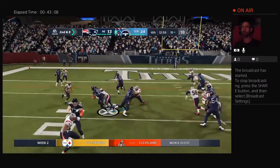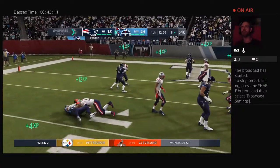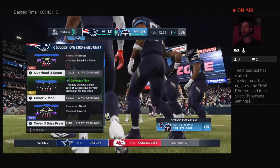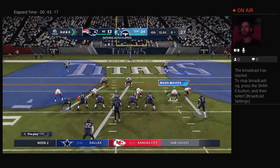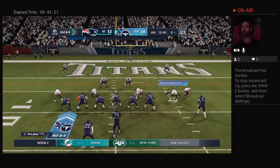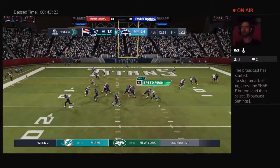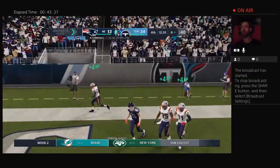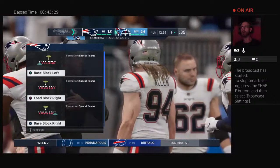On 2nd down, here's Henry. Good tackle, Johnson. To come by here, he gets it down to the 8. 2 yards on the carry there, and it's going to lead him to 3rd down. He was brought down at the 8-yard line. 3rd and 6. From the gun on 3rd down, Tannehill. Looking end zone, but it's incomplete.